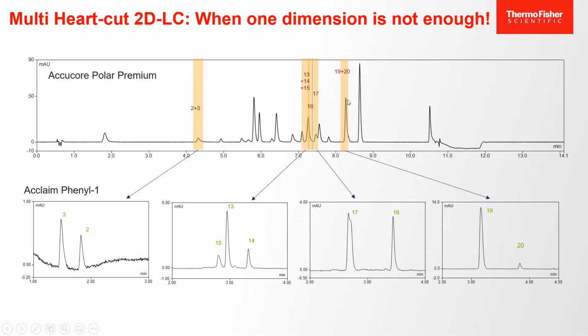We've got other ones all the way through where, in this case, we've trapped 4 different segments and 4 different peaks, and then put them onto a different column with a different selectivity to separate those things that didn't separate in the first dimension. Each of those separations you see highlighted there from the different peaks has come out quite happily and separated the additional components that didn't separate in the first dimension. That's a good separation to do. We've got that worked out pretty easily, and it's pretty easy to use with the Vanquish 2D system.